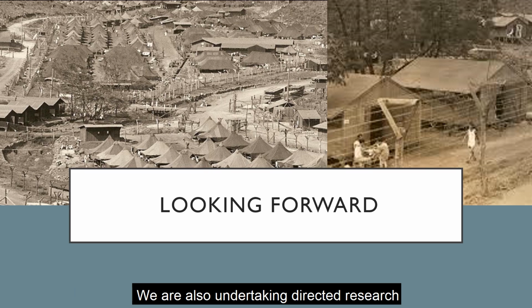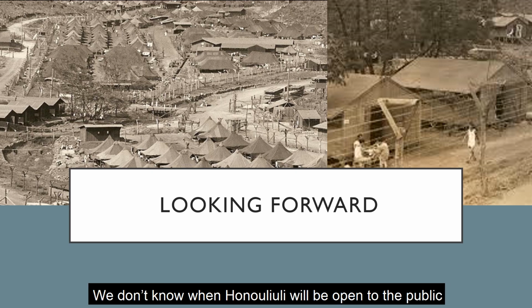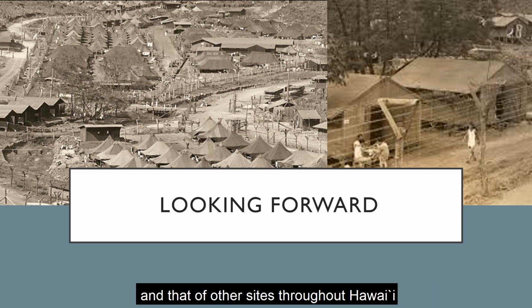We're also undertaking directed research and engaging with local stakeholders and community members to better understand the scope and types of information available. We also want to identify research gaps and network with international agencies and proactively work together and develop knowledge on all facets of Honouliuli's history. We don't know when Honouliuli will be open to the public, but we're trying to find ways to tell Honouliuli's story and that of other sites throughout Hawaii.